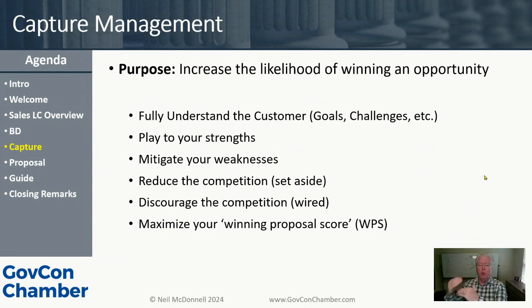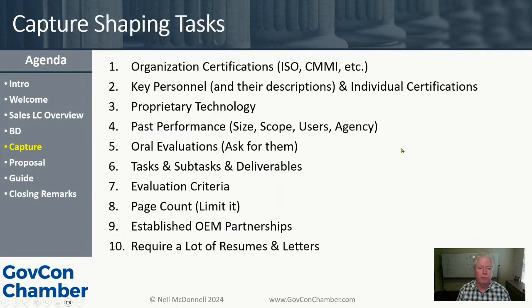You're increasing the winning proposal score. And the whole idea is you want to get a winning proposal score of 80% or higher. You don't want to guess at it. You want to know it's because of these certain things that are in place. And so just when you do capture, that's what you want to do. You can go check out training I have and just type in winning proposal score. And it's a whole separate 30-minute training just on that score.